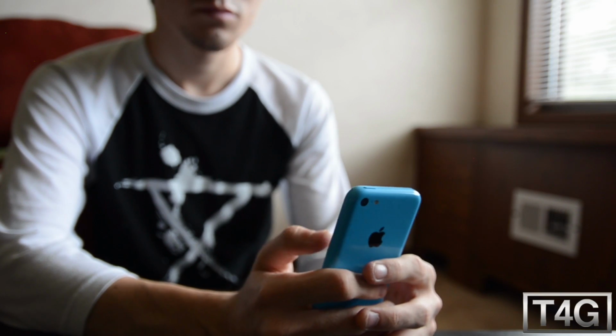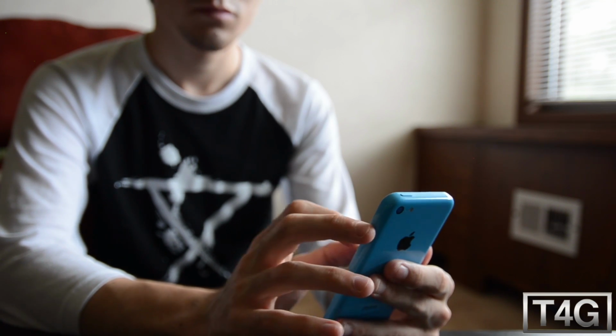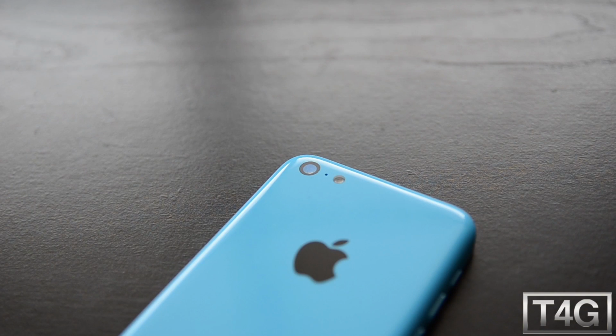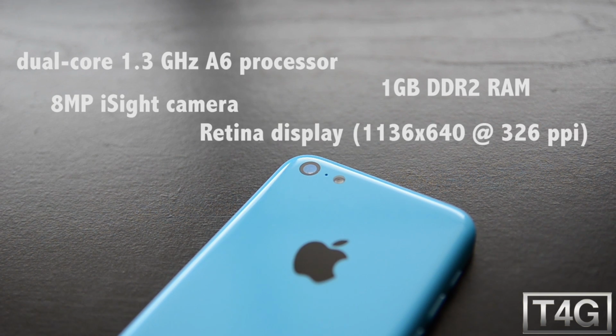Now, although the iPhone 5C has been referred to by many as the budget iPhone, that's not really the case. The 5C replaces last year's iPhone 5 in the lineup and packs almost identical specifications. Sealed into the phone's unibody plastic design is the same dual-core 1.3 GHz A6 processor, the same 1GB of DDR2 RAM, the same 8MP iSight camera, and the same 4-inch 1136x640 Retina display as last year's model.